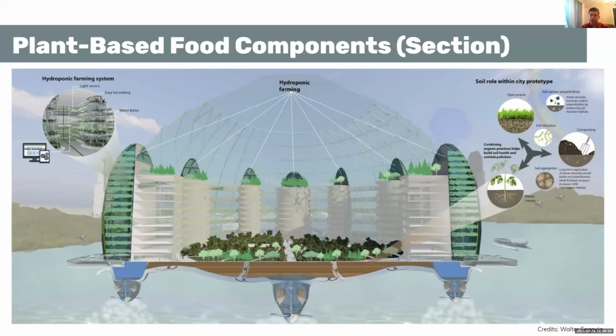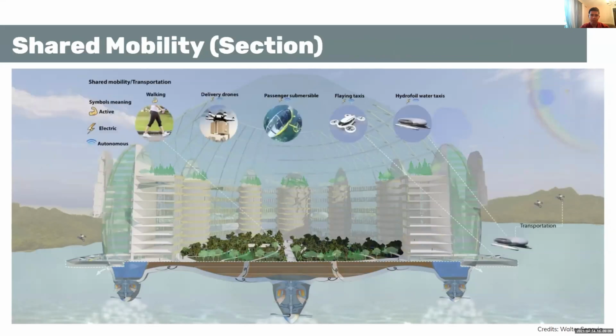And this is the soil's role as well within the prototype, how it's going to capture carbon sequestration and also the composting mixed with the soil. And the different types of transportation that we're planning to use. The first one is walking. The second one is delivery drones that make it possible to transport from one building to the other inside the building. Passenger submersibles, flying taxis, and hydrofoil water taxis.